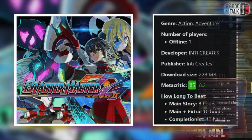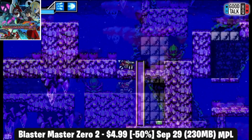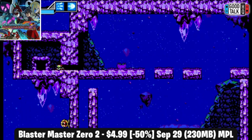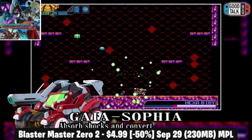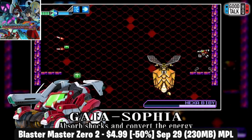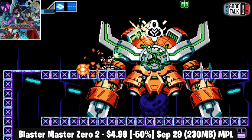The Blaster Master series is back on sale, but today we'll focus on part 2, which is a really cool retro action title that offers about 10 hours of gameplay on average, and again has a small download around 250 megabytes. Now this one is sort of a hybrid between side-scrolling and top-down action styles, and the combination works really well. The devs behind these really do great work and it feels perfectly retro. Right now it's on sale for just $4.99, marked down half price, and matching an all-time low until the 29th.